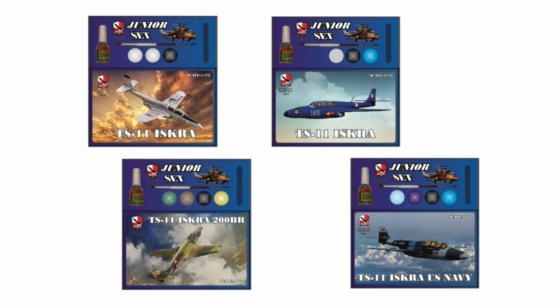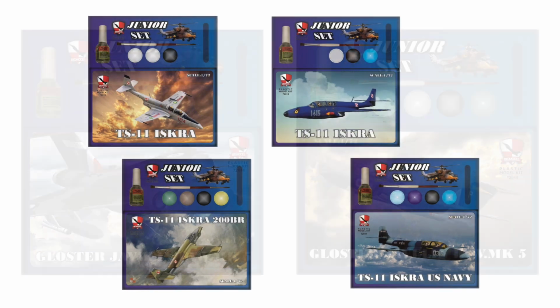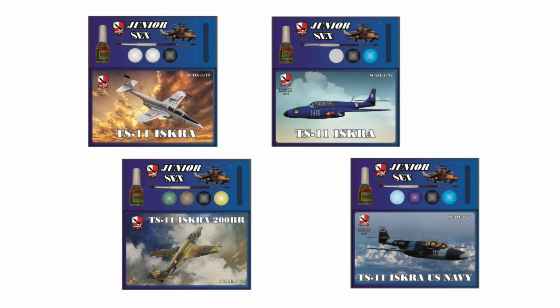Big Model has been busy releasing more junior set kits, the ones with the paints, brushes and glue. These of the Iskra and, strangely enough, these of the Gloucester Javelin. Sadly, I can't find any distributors outside of Poland, and the postage cost can be prohibitive if you just want to give one a try. If you do hear of any distribution, please let me know so I can share it. I'll be keeping my ear open as well.